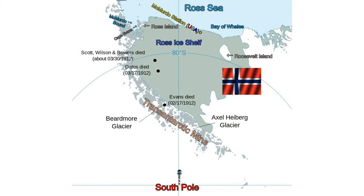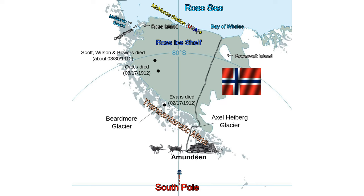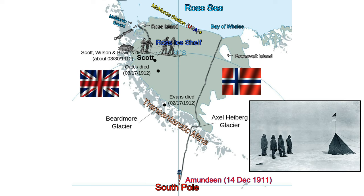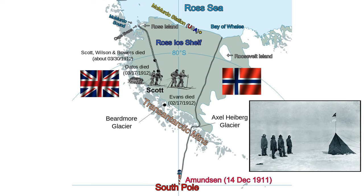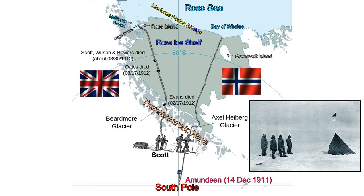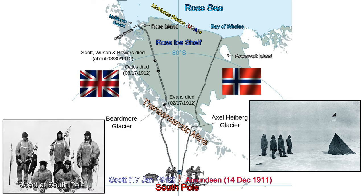In 1911, Roald Amundsen started his successful dog sled journey to become the first human to reach the South Pole on 14 December 1911. All five members of his party returned. Five weeks later, Robert Scott, starting from Ross Island, also reached the South Pole, but this time by man-hauling sleds. Tragically, all five members of his party died on the return journey.